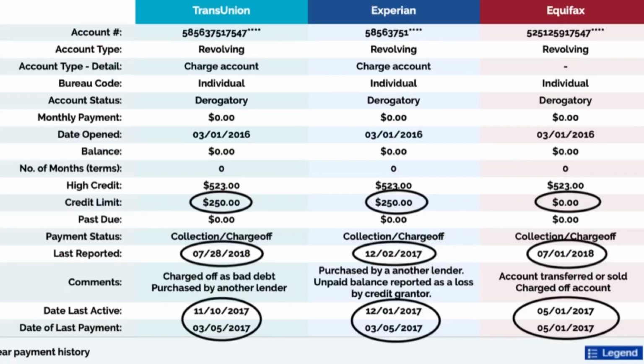So first thing you want to do is look at the account number. You want to make sure TransUnion, Experian, Equifax, everything is the same. Then you want to go to the account type, then the account type detail, then the account status, then the monthly payment, then date open. Nine times out of 10, the date open is not correct. So look at TransUnion, Experian, Equifax and make sure everything is the same, because according to the law, according to the FCRA, everything has to be 100% accurate on a credit report. So if it's not accurate, you can use that as leverage to get it deleted.